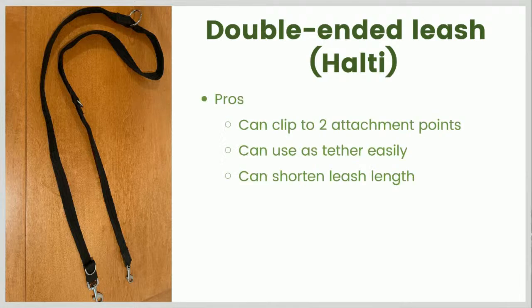It's pretty versatile. So some pros with this is if you're using one of those harnesses that has 2 places to clip a leash, like the back and the chest, or if you are using a harness plus a martingale and you only want to use one leash, since there's 2 clips, you have 2 attachments that you can use for this leash.